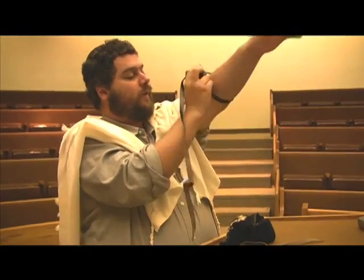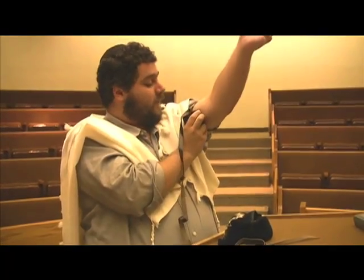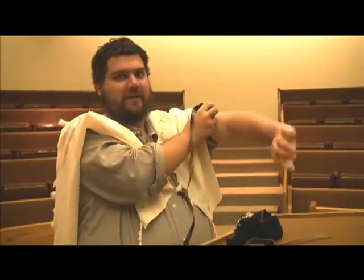Okay, so the way you wear them is... The problem is, once you start laying the tefillin, you cannot talk. So what I'm going to do is lay them, and then sort of deconstruct so I can show what I did, because otherwise it would be a blessing in vain.